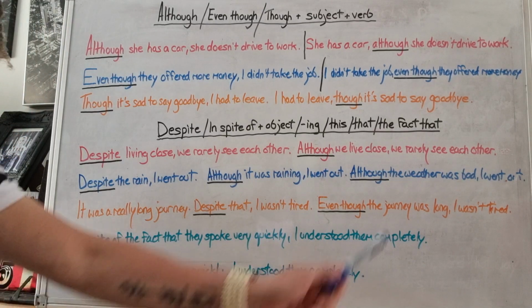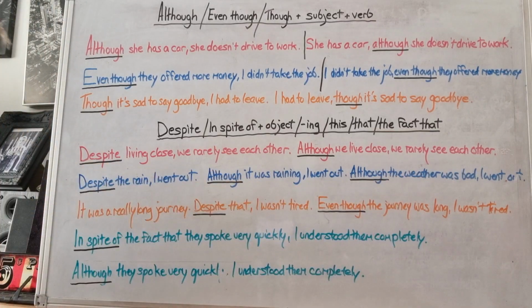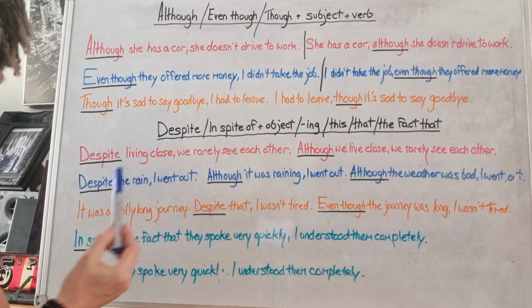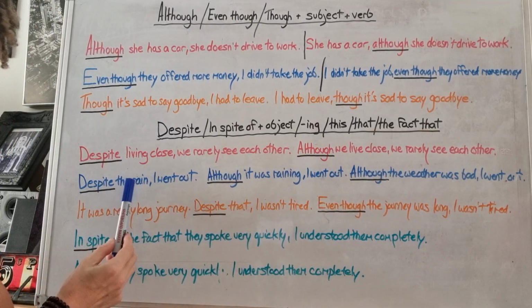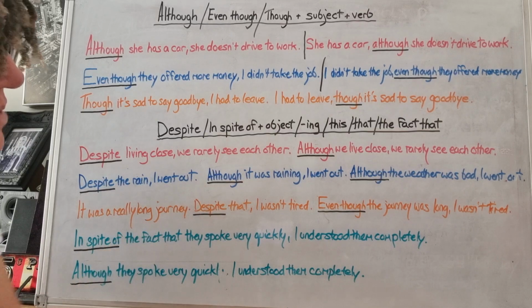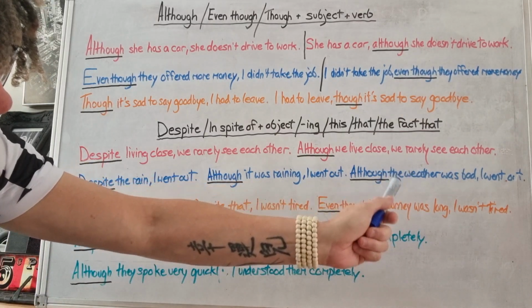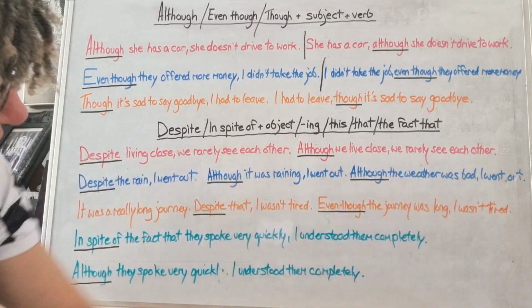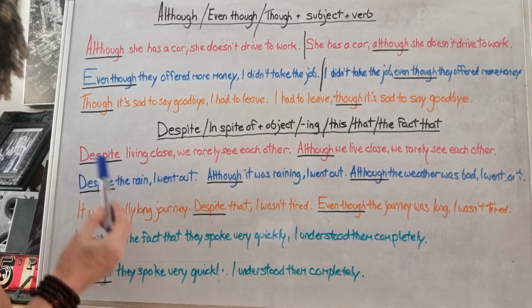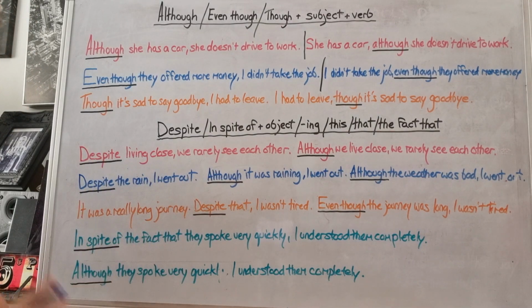Now you can also say, although the weather was bad, I went out. Now I used the weather here and the rain here, but you could use the rain in this sentence as well, and that's how you know this is an object, because there's no verb. Here it's followed by a verb, so you know this is a subject. Although the rain was bad or the weather was bad, I went out. Despite the rain, despite the weather, comma, I went out. Here it's just an object because there's no verb directly after it.